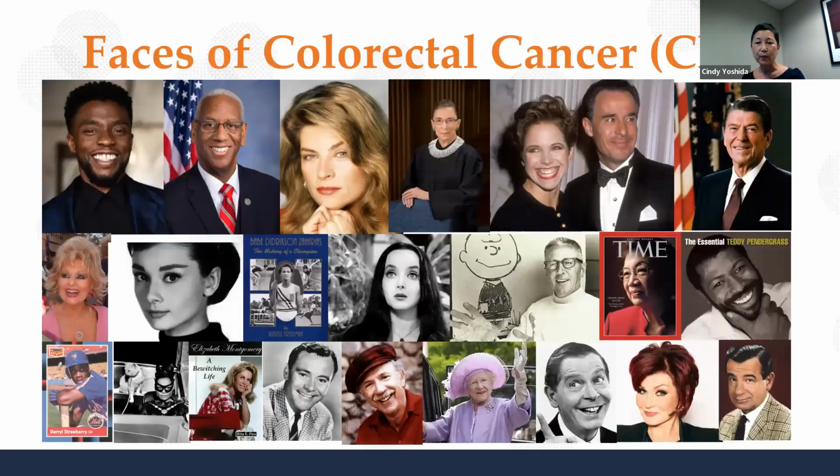All right, I wanted to bring a slide that shows you a little bit about the phases of colon cancer. Colon cancer is the second most common cancer in the United States, and it's super, super common. I think all of you must know somebody who has had colon cancer. And even among famous people who have had cancer, you recognize a lot of the faces on this screen, right? Chadwick Boseman had colon cancer.